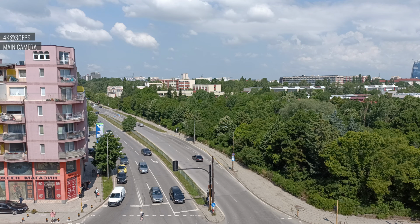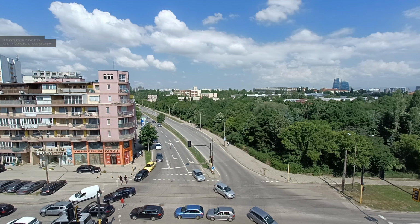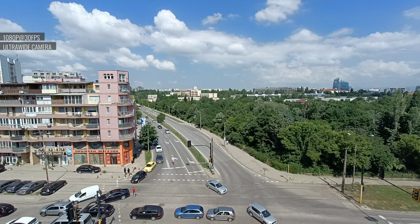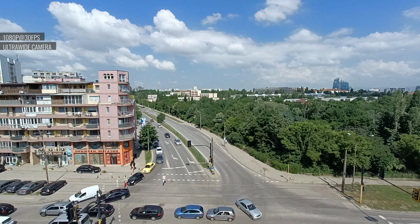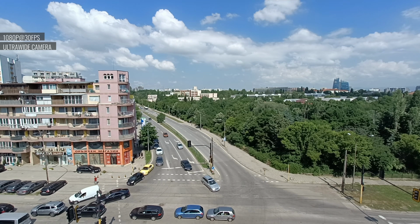The main cam can shoot video in up to 4K at 30 FPS, and the quality is great. There is a good amount of resolved detail and sharpness, true-to-life colors, low noise, and wide dynamic range. There is electronic stabilization available for this camera, but only if you switch to 1080p. The ultra-wide maxes out at 1080p anyway. The colors here are a bit desaturated, but there's good enough sharpness, low noise, and excellent dynamic range.